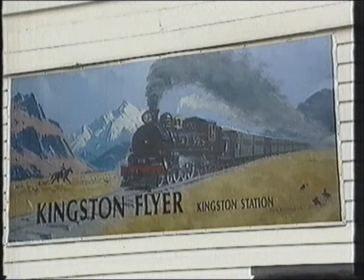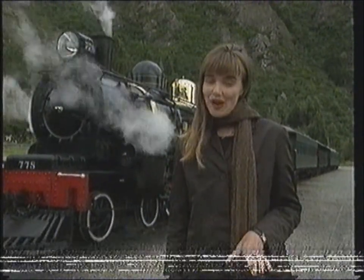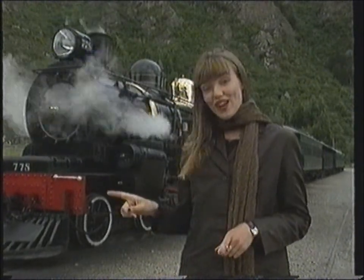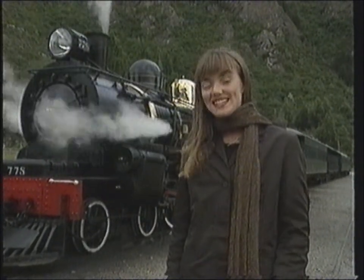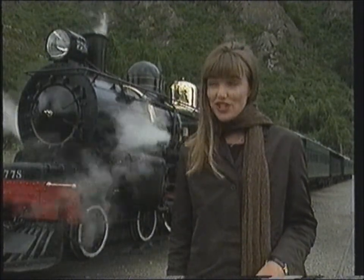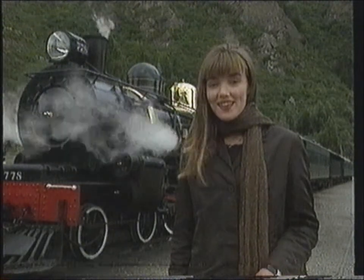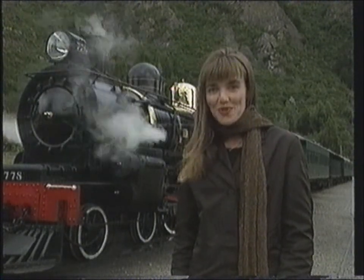The Kingston Flyer has taken on the nickname of an old passenger train which used to run between Kingston Wharf and the main trunk line at Gore back in the early 1900s. Now, the implication of speed might seem like a bit of a joke. This goes a whopping 50 miles an hour, but back then, the fastest ride around was a horse.